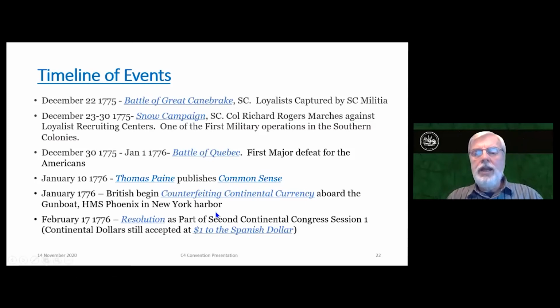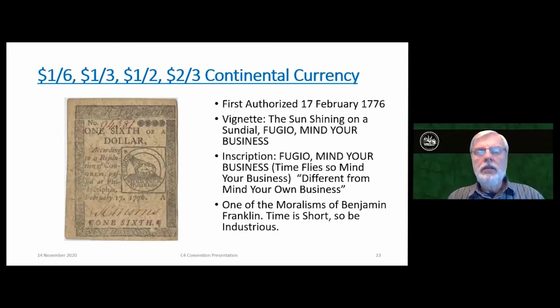Okay, so now we have the Second Continental Congress comes along, and the first in February of 1776, and the continental currency is still trading at about $1 for the Spanish dollar, so it was equal. It hadn't been depreciated yet. So this is where they decided they needed to put in some fractional money, a sixth of a dollar, a third of a dollar, half, and 2/3, to represent shillings, the number of shillings.